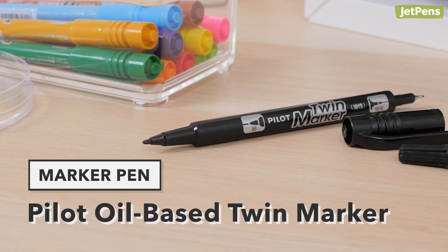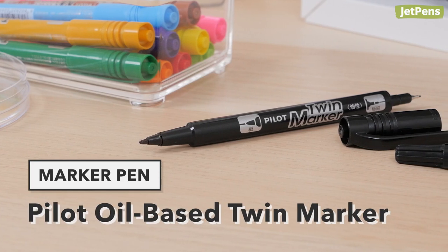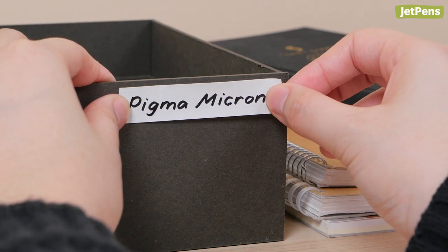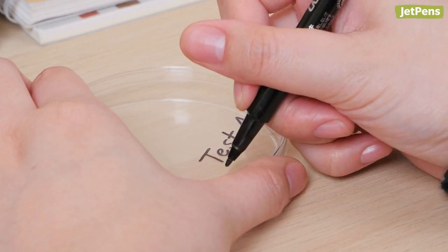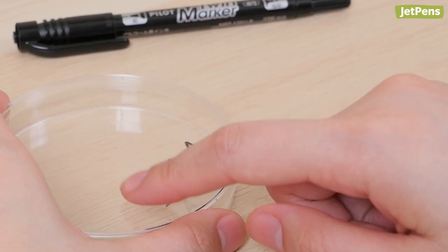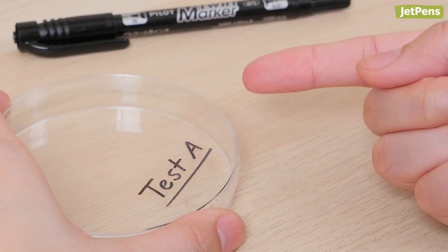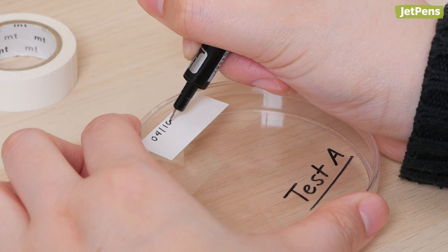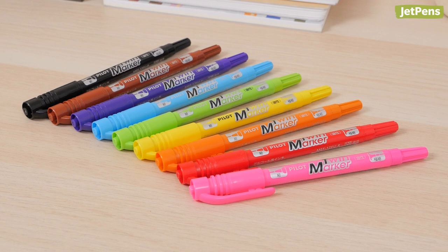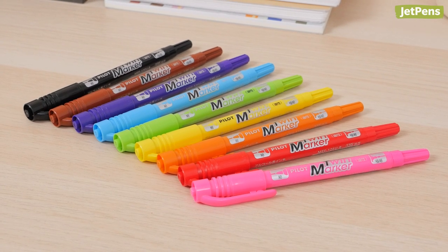Don't let its simple design fool you. The Pilot Twin Marker is more capable than it looks. It writes on all sorts of surfaces besides paper, including washi tape, plastic, metal, and glass. The oil-based ink is quick-drying and water-resistant. Because of its dependability, it's well-loved by the crafting community and those who work in labs. The pen also comes in a rainbow of colors.